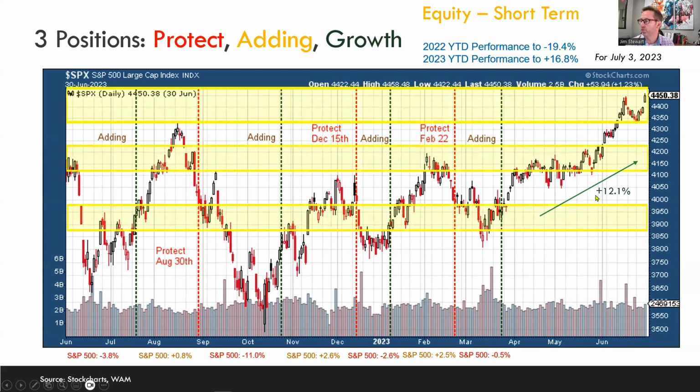Now let's look at the support and resistance zones. Last week, we were coming down to the bottom of this resistance zone. It turned out to be support, bounced right back off. And as we head into earnings over the next 3 weeks, we'll see if that continues to stay in this zone, or if it breaks out, or if earnings are projected to be weaker than normal. We could come down and test this 4,200.